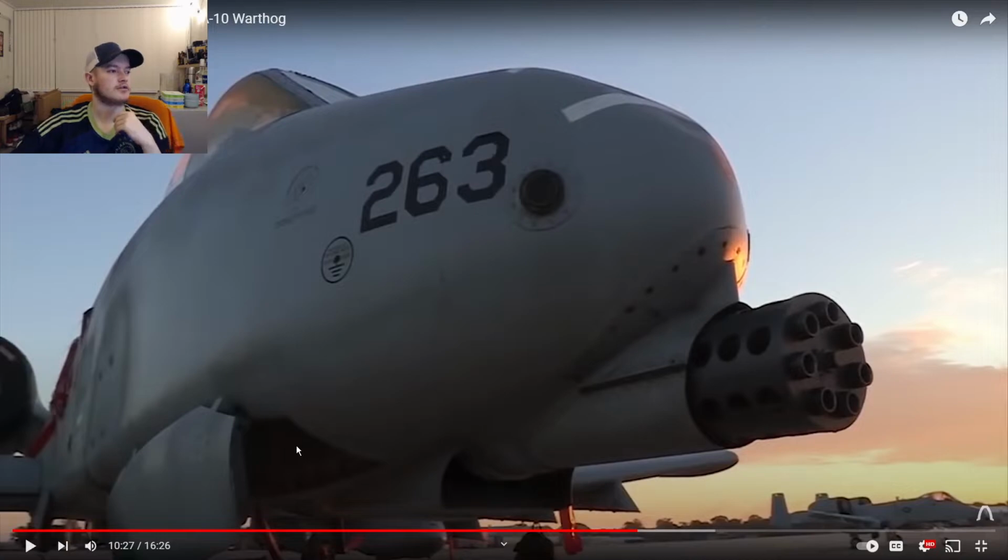You can see that the front landing gear is offset. It's to the right of the gun. The other side. In the pilot's position. It's so incredible, bro.